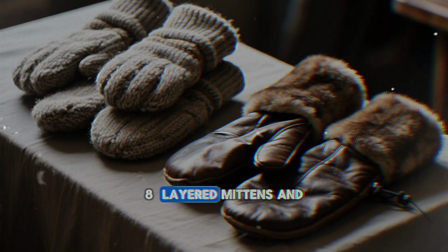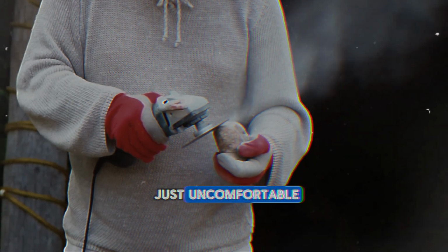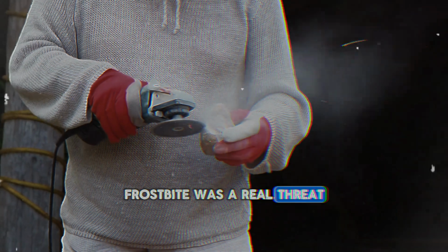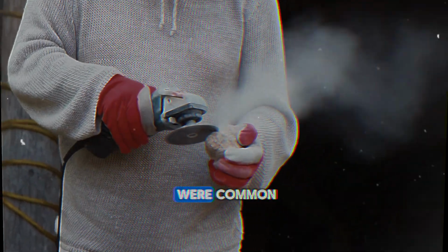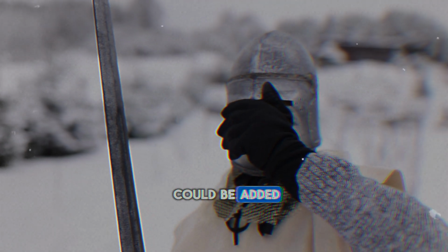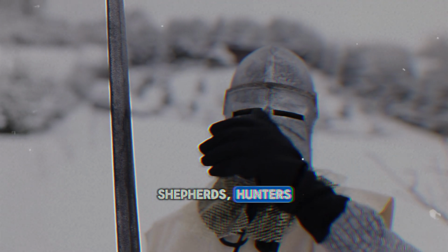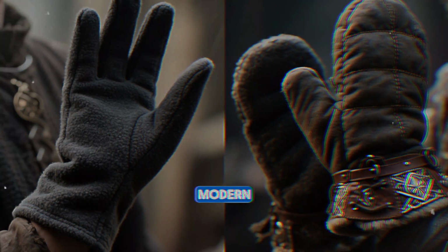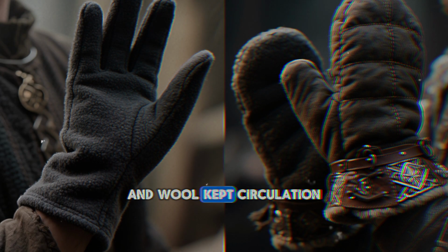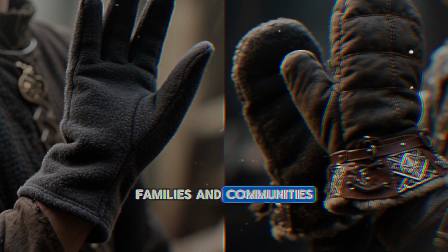8. Layered mittens and gloves. Keeping hands alive. Cold hands are not just uncomfortable. In medieval winters, they could be dangerous. Frostbite was a real threat. To combat this, layered mittens and gloves were common. Woolen mittens provided a first barrier. Over these, leather or fur mitts could be added. The mitten design, which keeps fingers together, was warmer than separate gloves. Shepherds, hunters, and soldiers all relied on them. Modern fleece gloves are often slim and stylish, but medieval mittens embraced bulk. The focus was survival. Hands that could still grip tools or reins meant survival for families and communities.